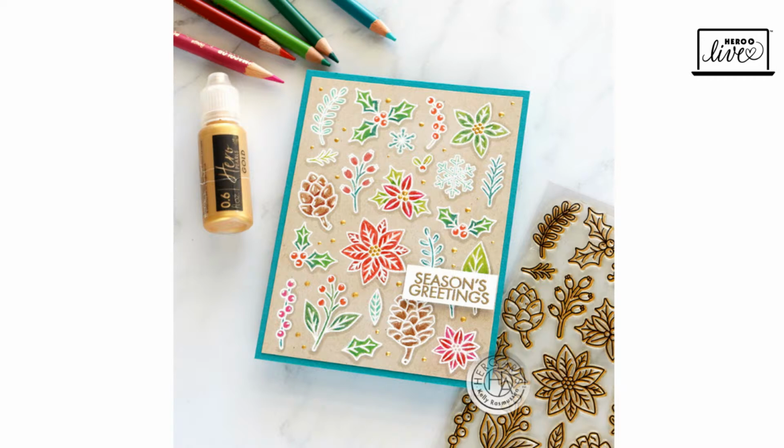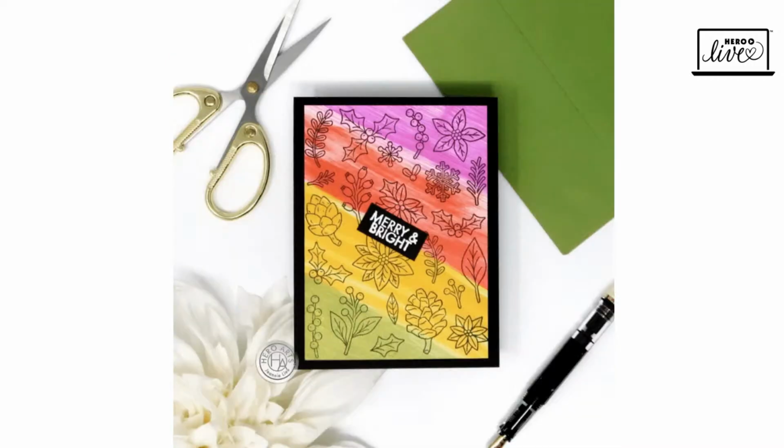And she also filled in some of that negative space with hero pearls. She used gold hero pearls. You can see it kind of between those little images. And that just is a beautiful touch. Love it. And I love that sentiment down there. So pretty. And then we have this awesome card. This is again a good example of how you don't have to color the images. She ink swiped the background with these new Hero Arts Reactive Glitz ink pads. Really easy background to do. And then she stamped that winter foliage pattern stamp on top in black ink. Love how this is modern, clean, very cool.